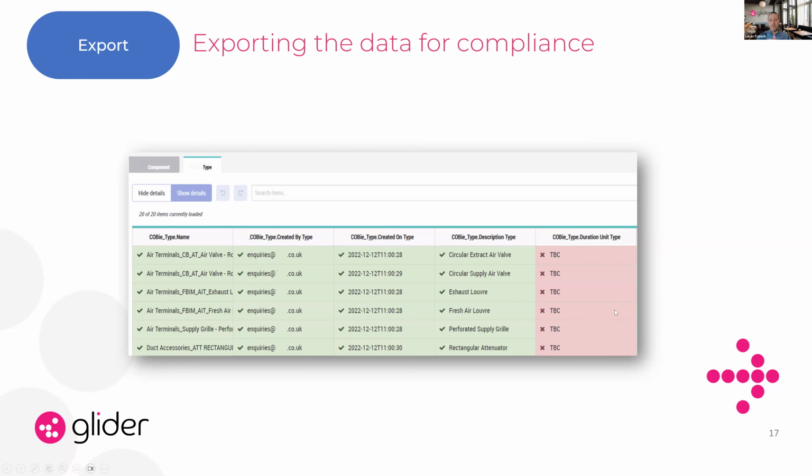assigned to provide that information. And then they can update it in Glider. So as an example, in stage 6, the data might not be in the model. It might not be in the workbook, or it could be completed by a third party. And this is the beauty of the asset ID.